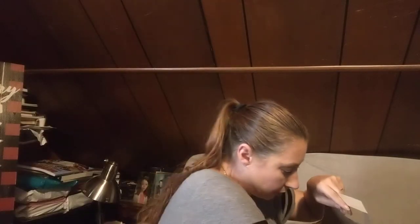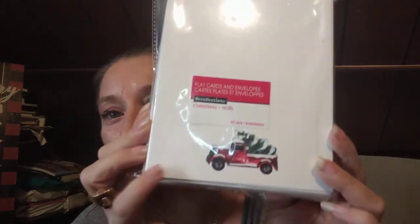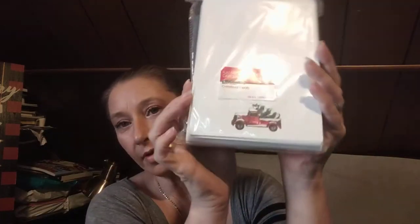Then I got a 6-pack of these. These were 10 cents. I bought this. This was $3. They're flat cards and flat envelopes, and they have the little red truck on them. It was 10, so 70% off. They're $3. And also got these.